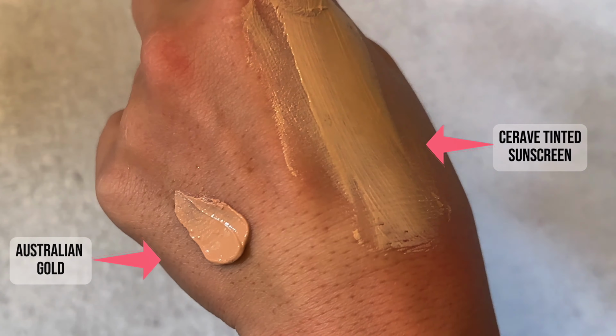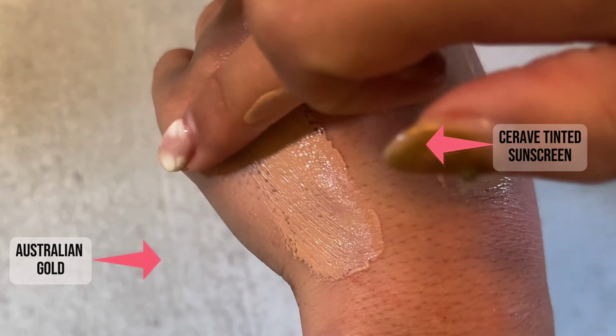Like the Cerave one, this one is thick, but it has more of a whipped cream type of texture. Here's the difference in texture between the Cerave and the Australian Gold to give you a comparison. This one also has medium coverage and it has a matte finish. I found this to be slightly drying on my skin, so I wouldn't recommend this if you have very dry skin or you're looking for more of a hydrating sunscreen. This would probably be better for those with oily skin. It also has a mild nutty scent from the shea butter, so it reminds me of the beach, which I really love.